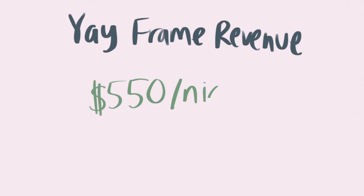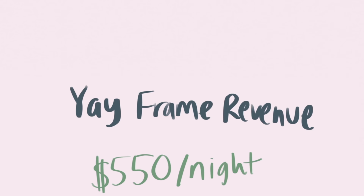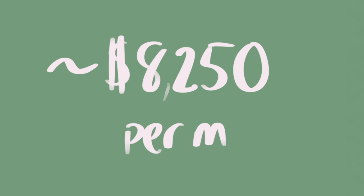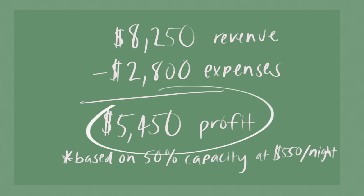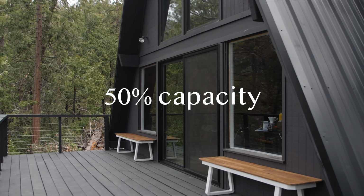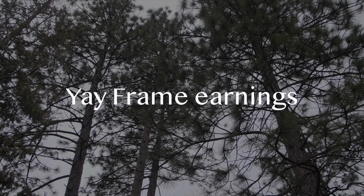The A-frame really has the potential to make quite a lot depending on the season. Renting at an average of $550 per night for only half the month would be a little over $8,000 before expenses. After the mortgage and some other expenses, it would be probably around $5,000 to $6,000 in profit. And this is based on just 50% capacity at kind of the lower end of the rate. For many months, Paige has been able to make a lot more than this.